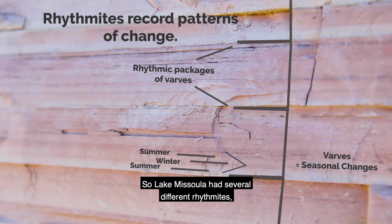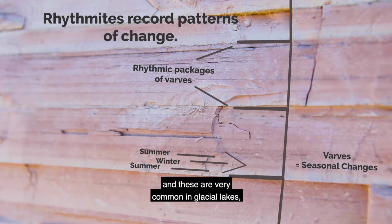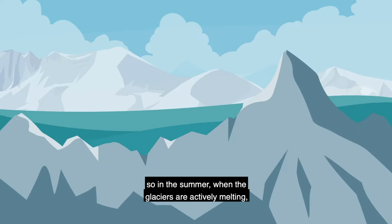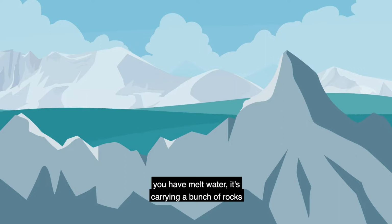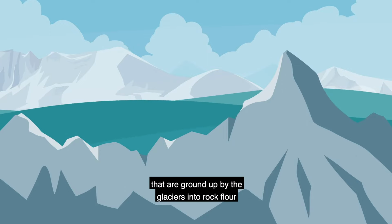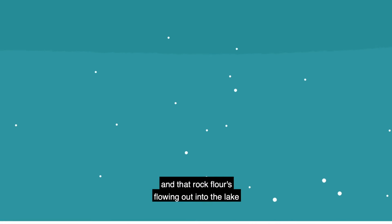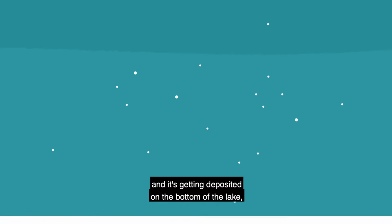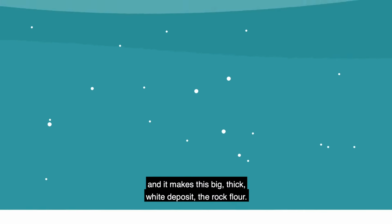So Lake Missoula had several different rhythmites. The first one that we see in Missoula and the surrounding areas are the varves. And these are very common in glacial lakes. So in the summer, when the glaciers are actively melting, you have meltwater carrying a bunch of rocks that are ground up by the glaciers into rock flour. And that rock flour is flowing out into the lake and getting deposited on the bottom of the lake. And it makes this big, thick, white deposit, the rock flour.